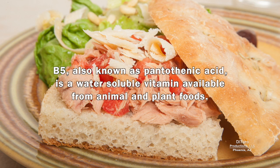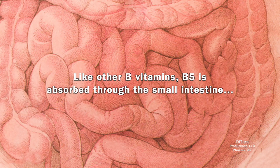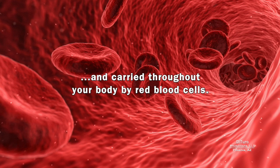B5, also known as pantothenic acid, is a water-soluble vitamin available from animal and plant foods. It's essential because it must come from your diet. Like other B vitamins, B5 is absorbed through the small intestine and carried throughout your body by red blood cells.